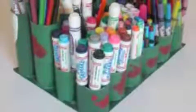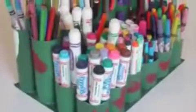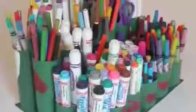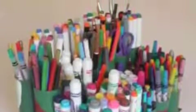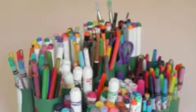Americans use way too much toilet paper, and the waste that is created is enormous. We use 2,000 sheets of toilet paper per year. Not only is the paper a huge waste, but also the cardboard holding the paper together is just thrown away. Instead, turn it into a marker holder for arts and crafts, or use it to create a cool art piece.